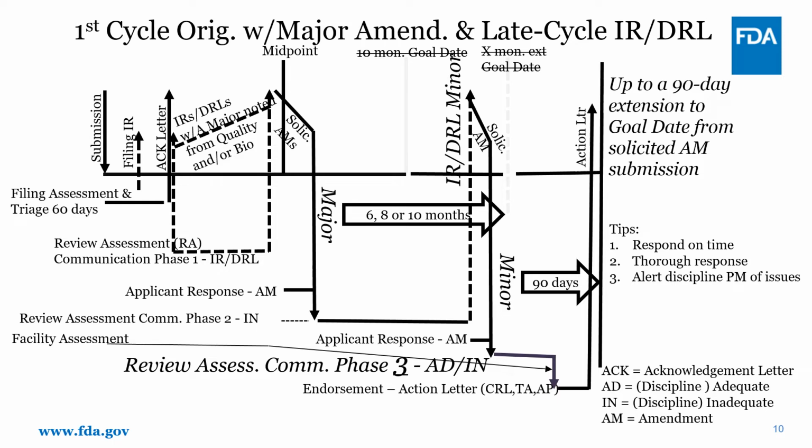Note that due to the mid-cycle major amendment, this goal date had already been extended. If this late cycle minor amendment is adequate, this will be a long first cycle approval, around 16 to 20 months.